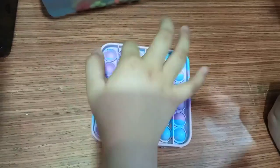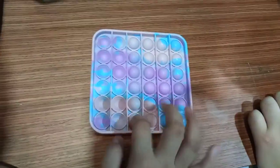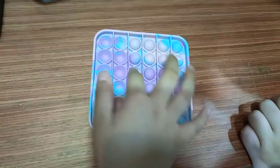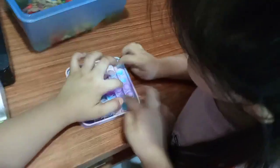I know it looks dirty, but it's because our filter is over there. It's still cleaning. We're trying to fix it. Okay, next, let's just pop all of these first. I'm gonna pop all of them.